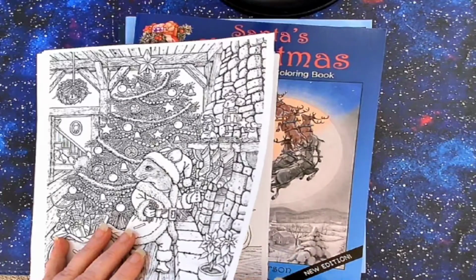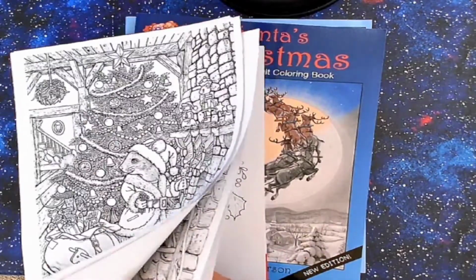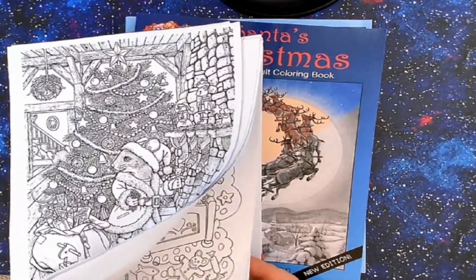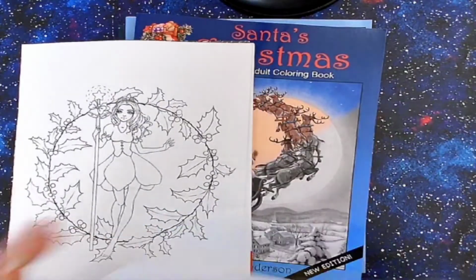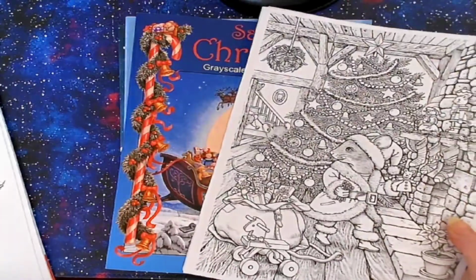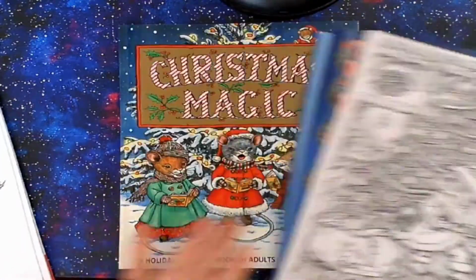Just going to take a look and see. Yeah, I'm pretty sure they're all in that one book. Yep. Okay, so these are all Ruth Saunderson as well. And yeah, they are all from this book here.